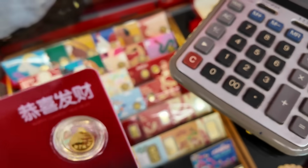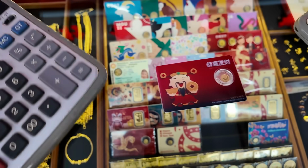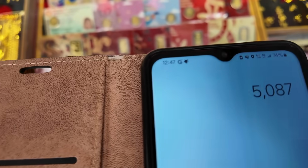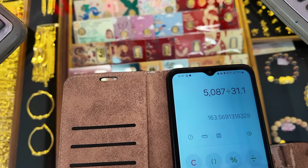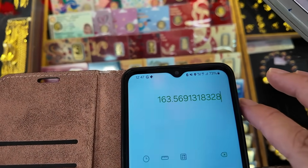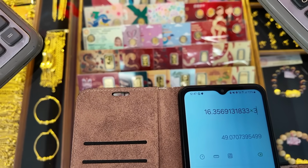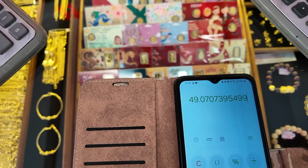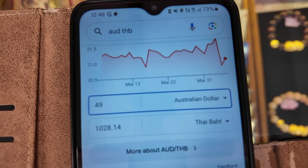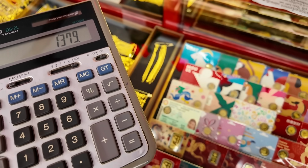0.3 gram. 13.79. So current Australian price, 5,087 per ounce divided by 31.1 grams, 163 per gram, divided by 10, $16 per tenth of a gram multiplied by 3. $49 for 0.3 of a gram. $49 is 1,028 Thai baht, and the price is $13.79. So not an unreasonable premium for such a small quantity.